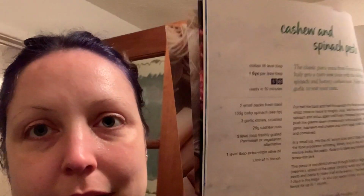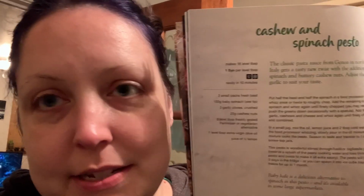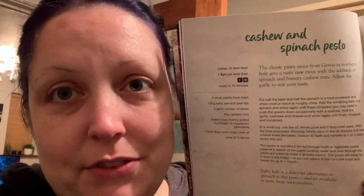For dinner, I'm going to make, oh, by the way, it's like 5 to 8 right now. For dinner, I'm making pasta again. Again, I'm using the new Slimming World pasta book. You know, I love pasta, so why not? But I'm intrigued about this cashew and spinach pesto. After the red pesto I made yesterday was really delicious, I definitely wanted to give this one a go.